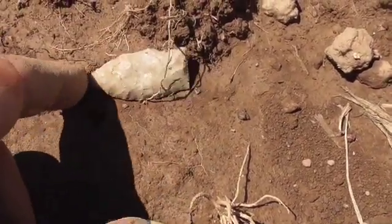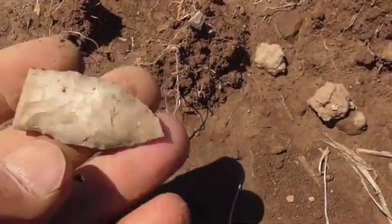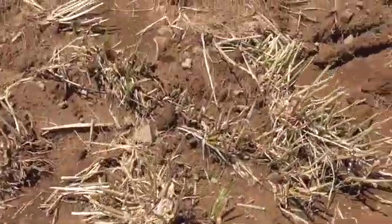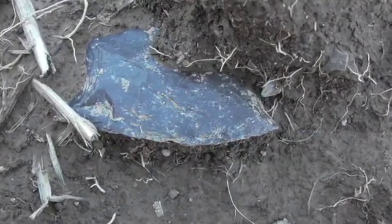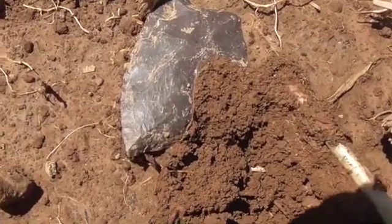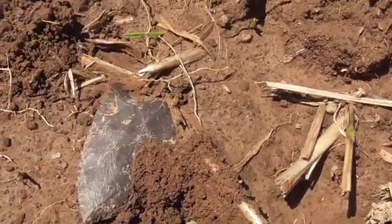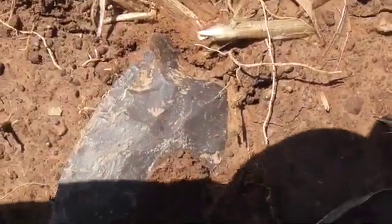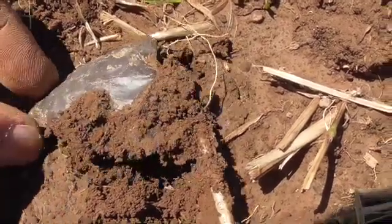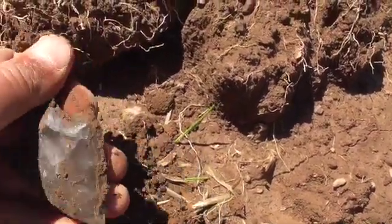I switched over to the old stomping grounds to walk some more of this. Like a little artifact. I'll keep looking. Killer tip right there. Let's hope it's got a good base on it. I think there's a notch right there. Come on, baby. Oh, it's there. It's heavy.